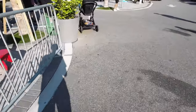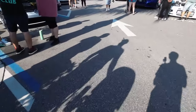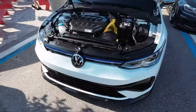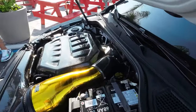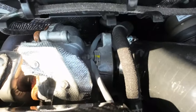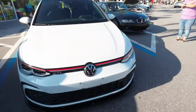Going back. Think Mark 8 Golf R, aftermarket intake. Turbo somewhere in the back. Yeah, there it is. Right there, so you can see it. Mark 7 GTI, Mark 8 GTI. Woo!